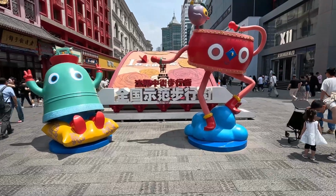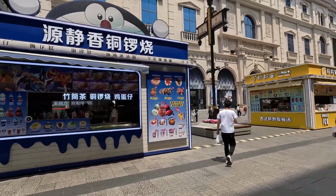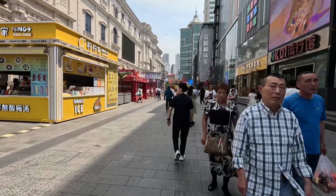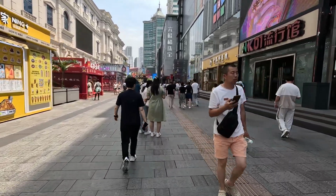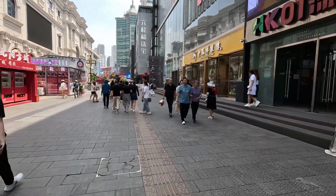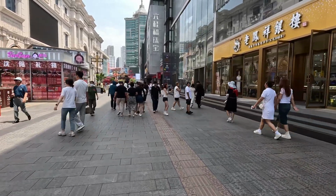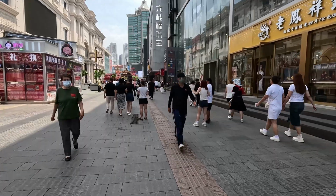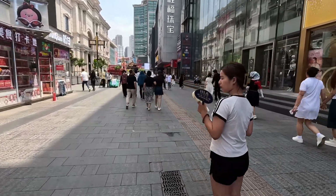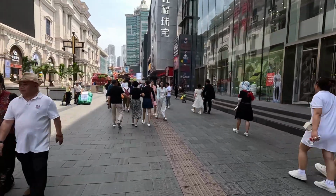Middle Street, or in Chinese we call it Zhongjie, is one of the oldest commercial streets in China. First built in the Qing dynasty. Now home to Starbucks, McDonald's, KFC, the malls, and teenagers doing dance videos. But if you look past the neon, there's still a texture. Those old shop fronts, little tiled alleys, and hanging lanterns during festivals.